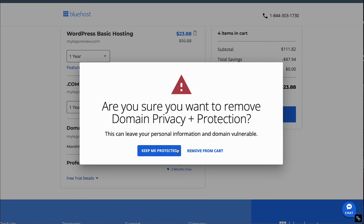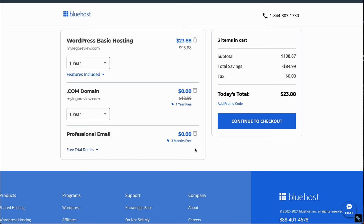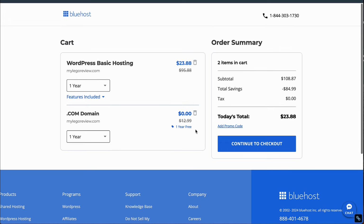I also don't really think it's that necessary. All this does is hide your name and address for your business. If you don't want to worry about that, it's fine. When you start getting more traffic and visitors to your website, you can always add that on later if you'd like. The other thing that I would toss is the professional email. You can add that on later as well, but we just want to keep this as affordable as possible.